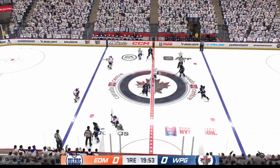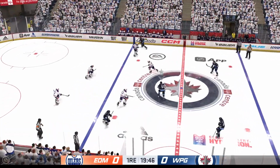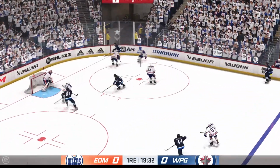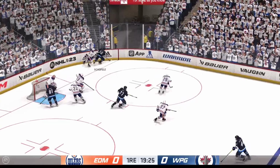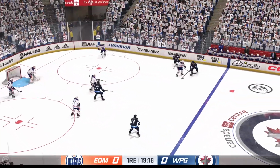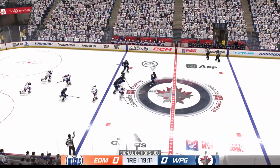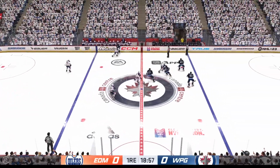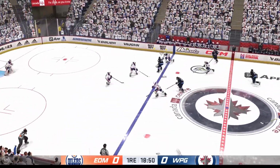You just love playoff hockey, listen to this place. Let's get after it. The Jets looking against the half wall. Hangs onto the puck. And now it's grabbed by Morrissey. Puck scooped up by Dreisaitl. Poked away at center by Scheifele.